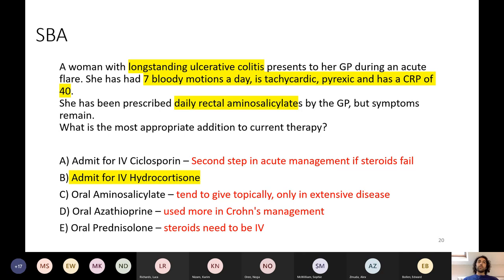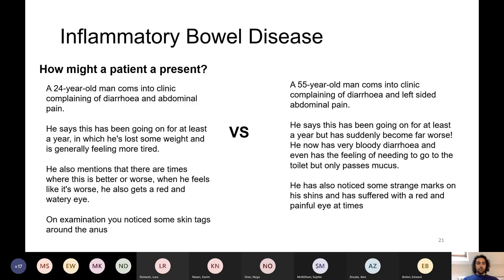There's a lot of steps and nuances in the management of inflammatory bowel disease, but genuinely, this is the most important thing that you need to know. But we'll just move on. I'll talk about the management a bit later.